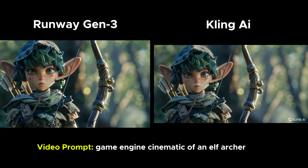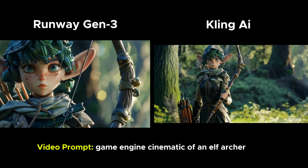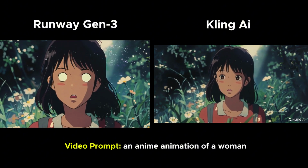Maybe when they introduce camera controls and the motion brush again, it'll help make some of these animations better. Runway's been really innovative in the past, and I'm sure they'll add in new tools to make the platform better. In its current state though, I just don't think Gen-3 is as good as Luma AI or Kling AI, especially considering the price. That's just my opinion though. Let me know if you feel differently about it.